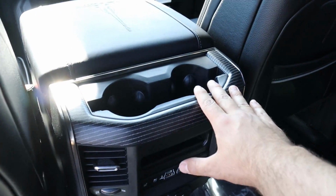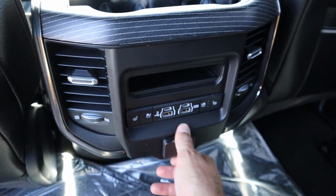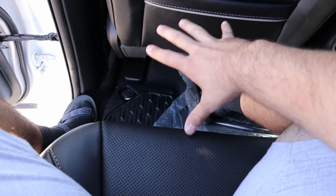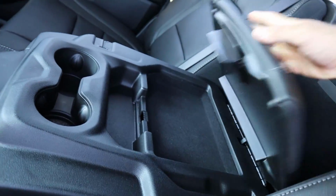You got this little center area, so you got cup holders here, vents on either side, heated and cooled seats for the rear. Got a little outlet back here, and by the way, these seats are reclining, so there's a latch right there. And you just do that, and the seat will kind of just go a little bit forward. And, well, other than this little thing right here, that's all for the back.